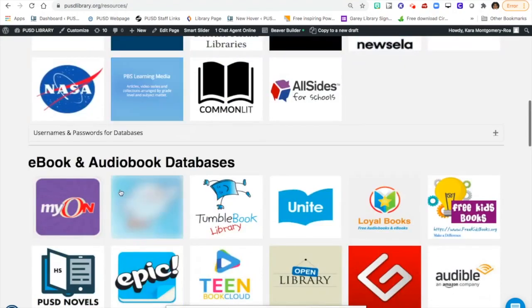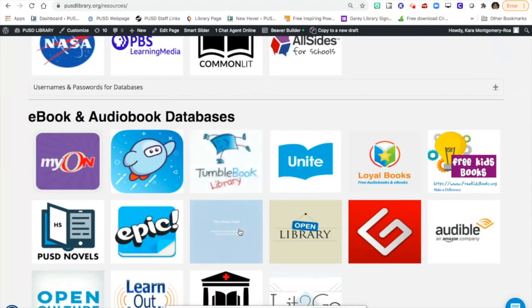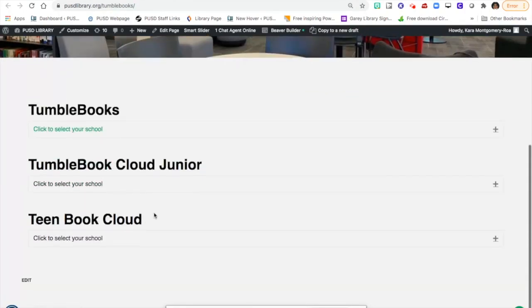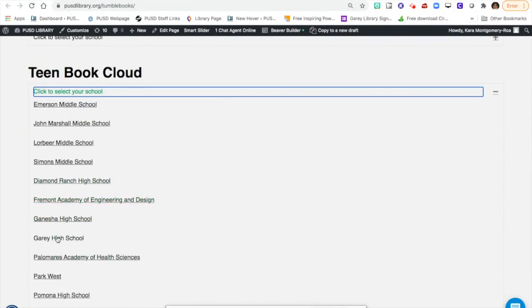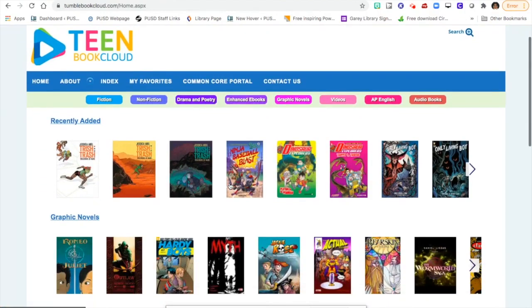When it comes to reading, the ebook and audiobook database is what I'm looking at. So Tumblebook Library and TeenBook Cloud are the same thing. If you click on each link, you're going to get options for that. Now with Tumblebook Library, you do have to specify your school. If I'm looking at Gary High School, for TeenBook Cloud, I would click Gary, and I would get the upper grades.